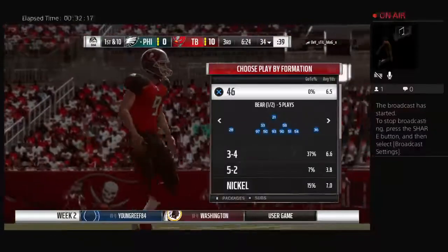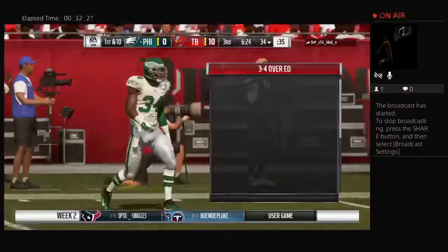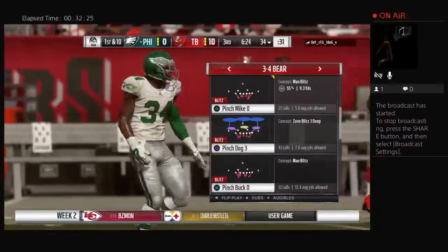So here are the Eagles now as they get set for their first possession of the second half. They were able to get the stop defensively. Now a chance to turn that into points on the offensive end.